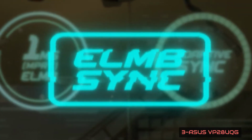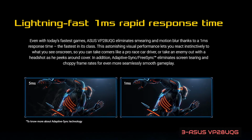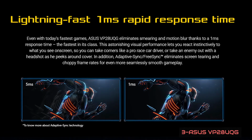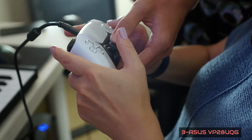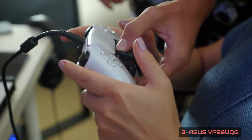Likewise, what does matter for many gamers is speed in terms of pixel response, and here the ASUS scores with its 1 millisecond capable TN panel, and thanks to its rapid 1 millisecond response time speed, there is no ghosting, no motion blur on fast moving objects, which makes for buttery smooth and enjoyable fast-paced gameplay. In addition, the ASUS input lag performance is top-notch at just below 10 milliseconds.